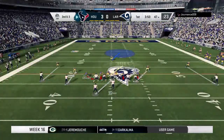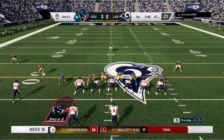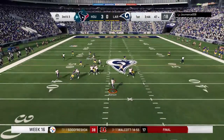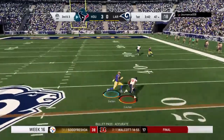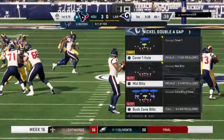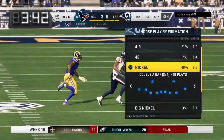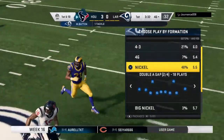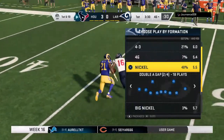A second down completion got him 7. Now here's 3rd and 3. A shotgun snap for Watson. Man open, that's Kiki QT complete. And he's got the first down before being taken down at the 46. First connection there of the afternoon for those two, and it's good for a first down.